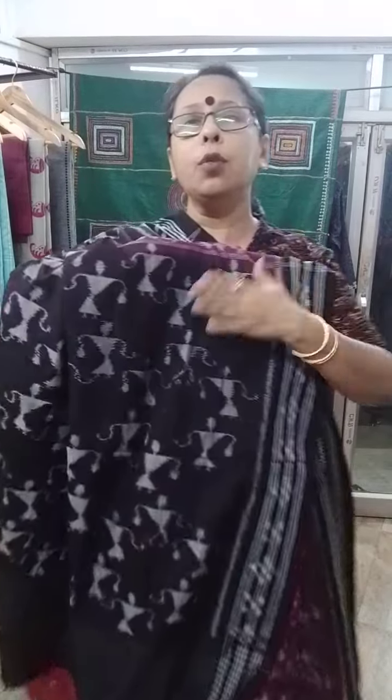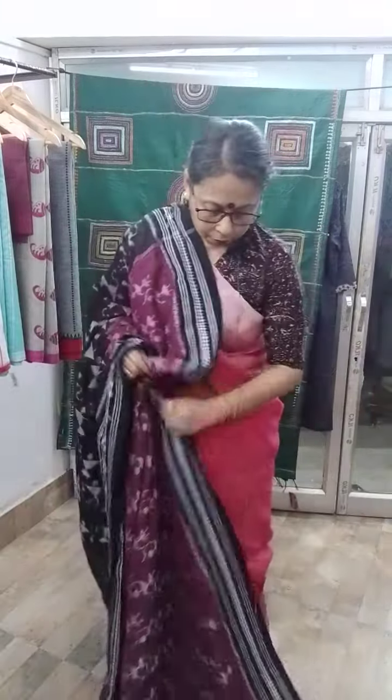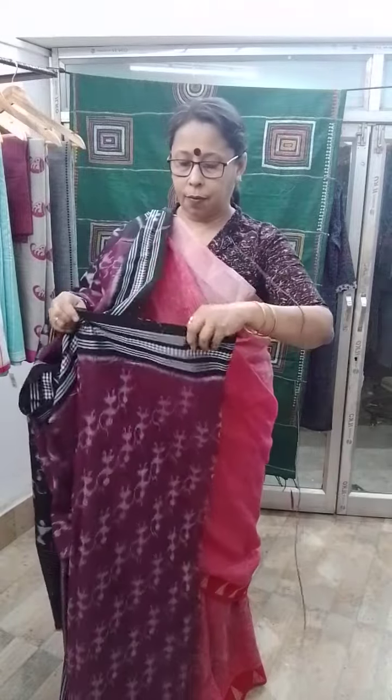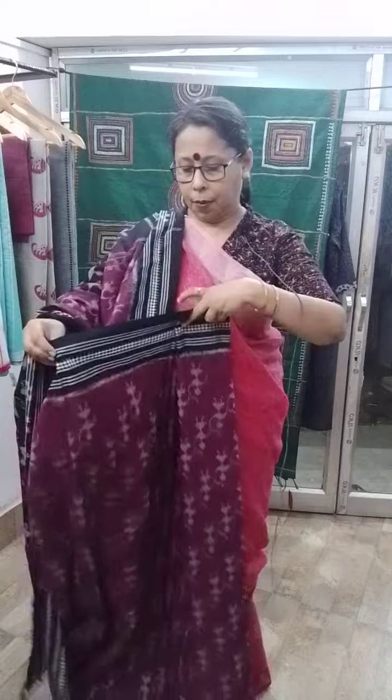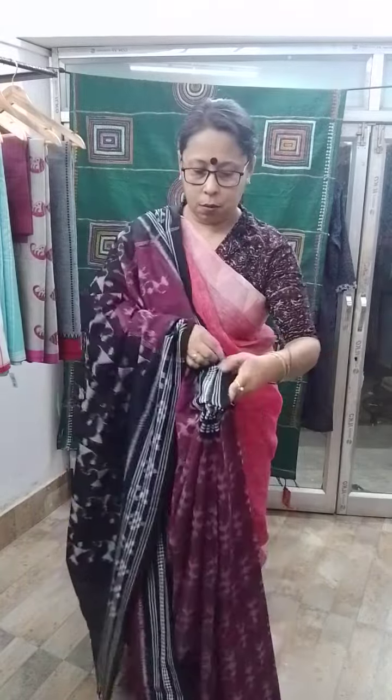And this is the pallu. The pallu is like this. The price of this sari is 3000. This is also a khandwa cotton. With this sari, plain black blouse piece will also look nice. And I can provide you an ikkat blouse piece with this sari if you want.